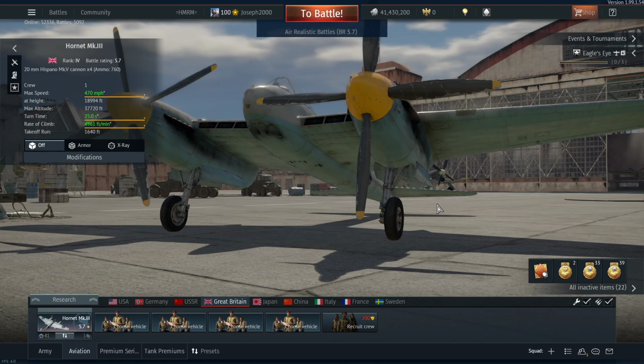With the way allied teams have been recently, this thing just can't do its job very well. And as I mentioned, the Hornet is incredibly good at doing the job of pushing enemies down. But what's the point when you don't have a team to push them down to?